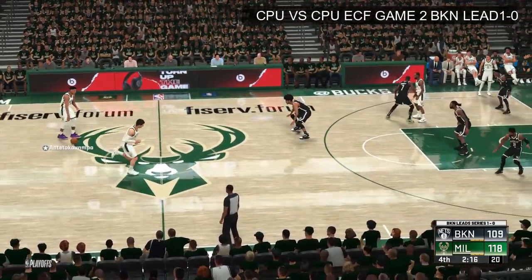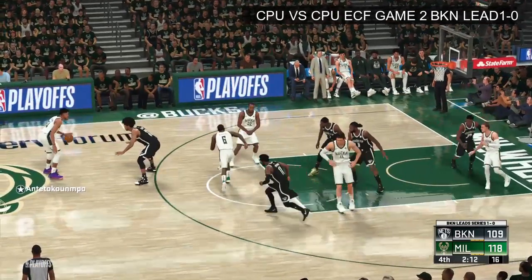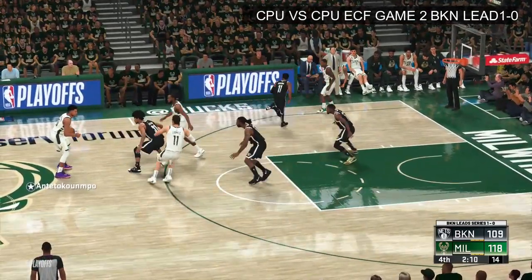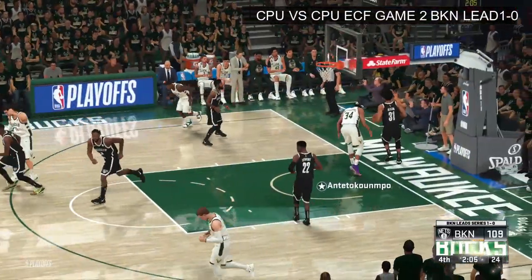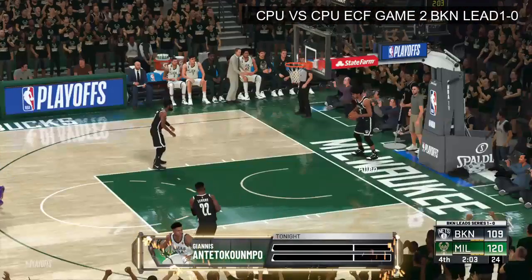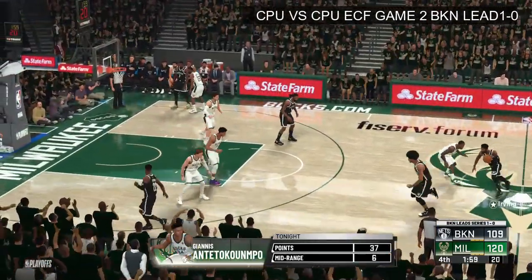They can burn some clock if they want to. And get a little breather as well. Now, Antetokounmpo. And the dunk by Giannis. Yeah, that was just a fantastic decision from Antetokounmpo. He's lethal in pick-and-roll situations, clearly.